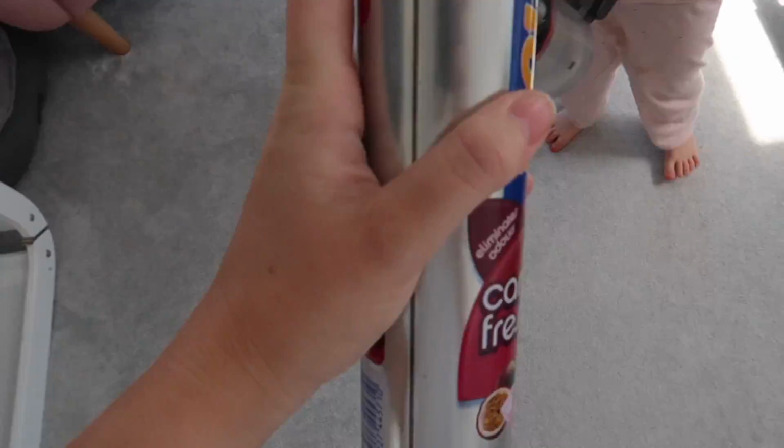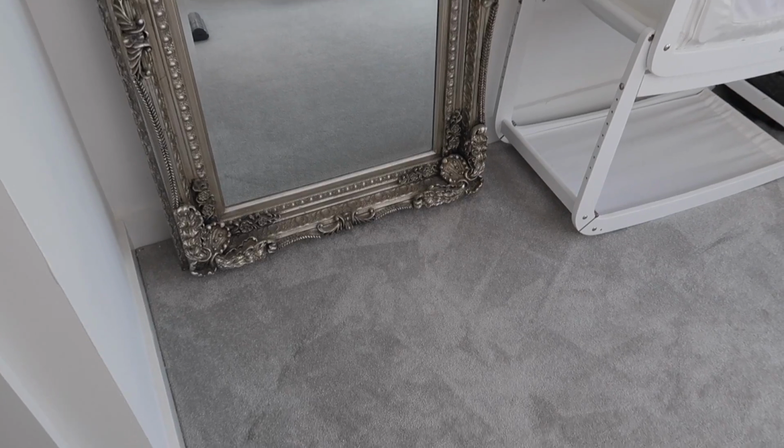And then to finish it off, I spray some Carpet Fresh all over the carpet. This is a pet friendly one as well because we have Blue, but I just love the smell of when you walk into a room after this has been used, and the carpet feels so much softer.